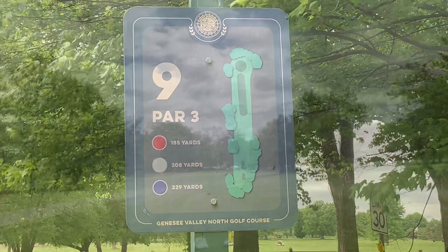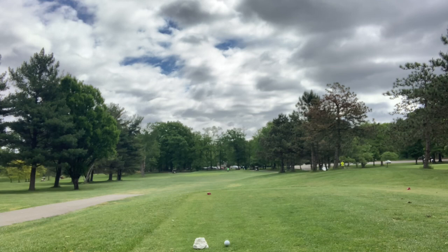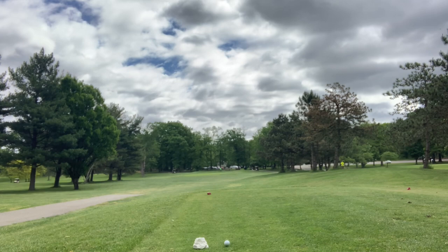Okay, the pin's on the back. The pin is playing 202, probably 201-ish. I'm gonna hit my four hybrid. If I'm short, I'll have an uphill putt. That'll be fine.